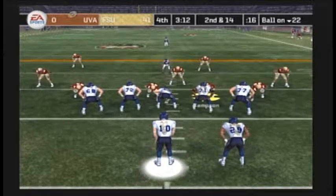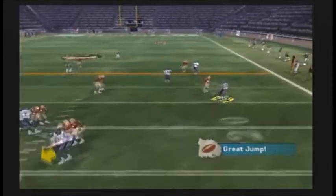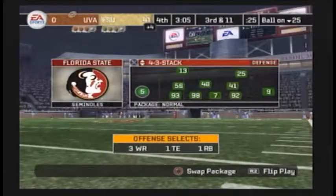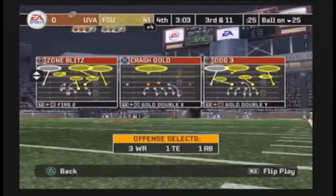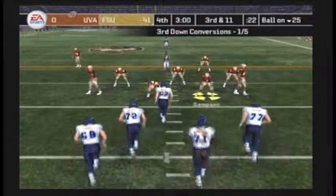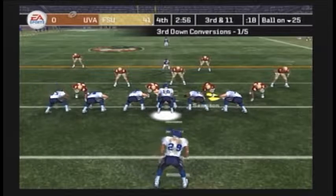Four wide receivers in the formation. Field drops back. He passes it. Complete. He ignores the footsteps and makes the catch. And he got stopped before he even got started on that thing. That defense had their eyes on that kid the entire time. Whoa. From their own 25-yard line. It's third down and 11 to go.